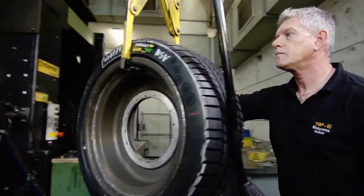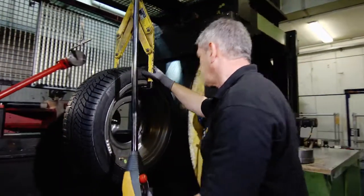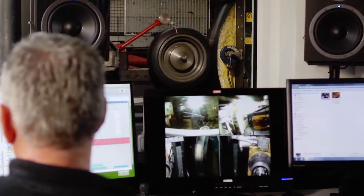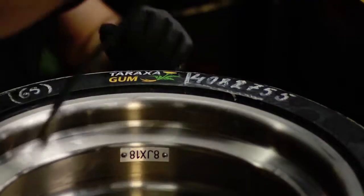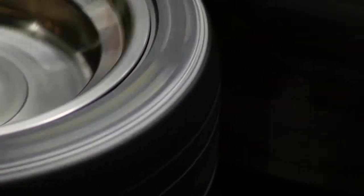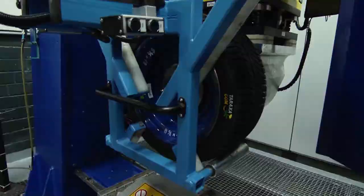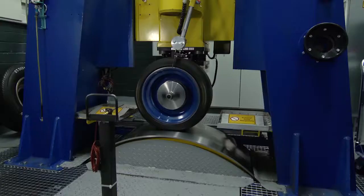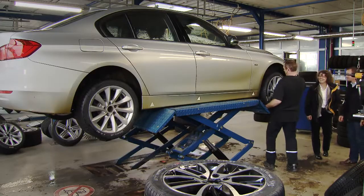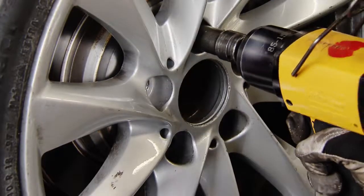However, before this prototype can prove itself on the road, it must first be put through the tire test. In this test, its individual properties are determined in different scenarios according to specific parameters and are compared with Continental's high-quality standards. This is a task which the brand new Taraxagum tire passes with flying colors. Now nothing stands in the way of it being trialed on a test vehicle.